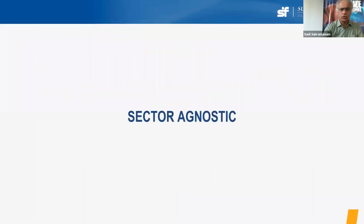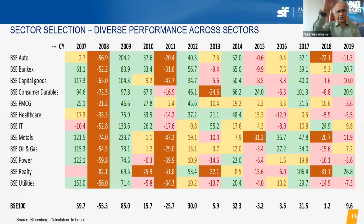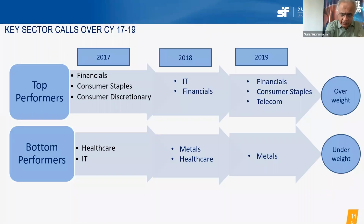And if you look at it from a sector perspective, I spoke a lot on the stocks. On sectors, we are going to be sector agnostic. If you see from 2007 until now, with the red being the negative sectors and the green the positive, the leadership has kept changing. So there's no point in keeping a very permanent sectoral approach. Constant flexibility is needed. In fact, over the last 3 years, as a company, our sector calls have changed year over year on the overweights and the underweights in the industry. So on sectors, we have to be agnostic, be smart and ready to change.